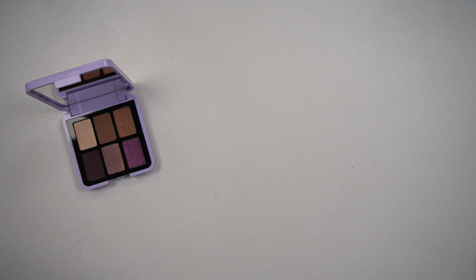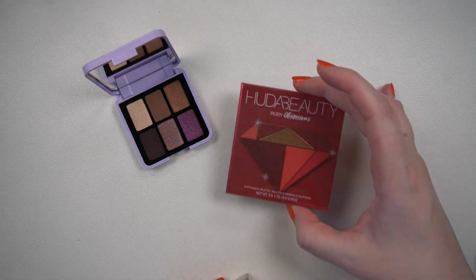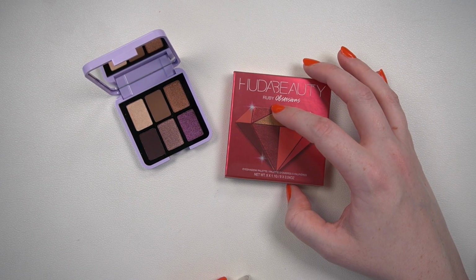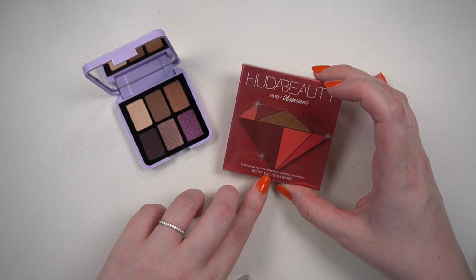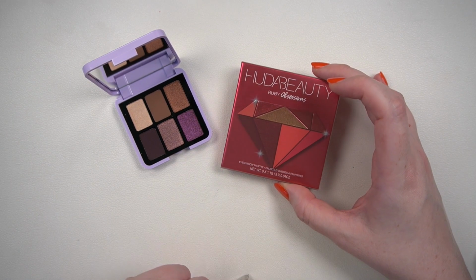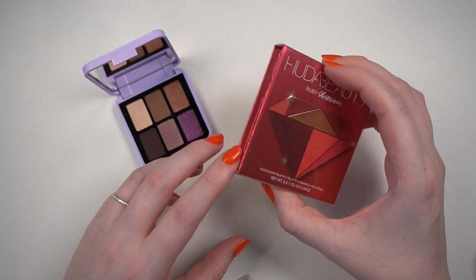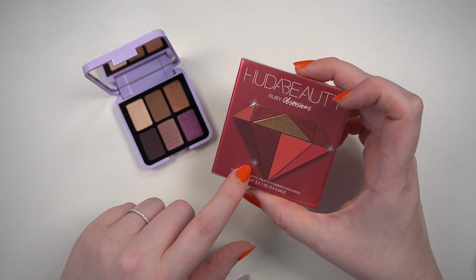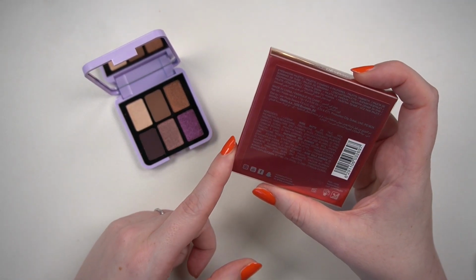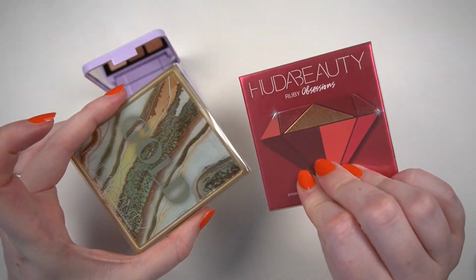And I also saw some people compare this mini to the Huda palettes. So these retail for basically the same price, so $29. And this one, I think you're getting close to 10 grams worth of product, if I'm reading this correctly. I know a lot of people have compared the mini or smaller Huda palettes to her larger ones and have said that her mini ones aren't as good. These are also made in China, so I have the gold and the ruby.